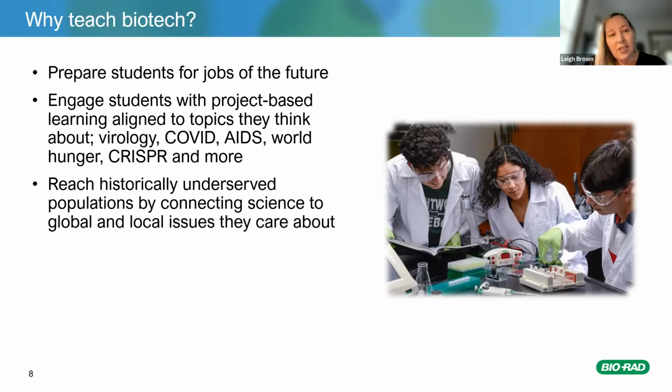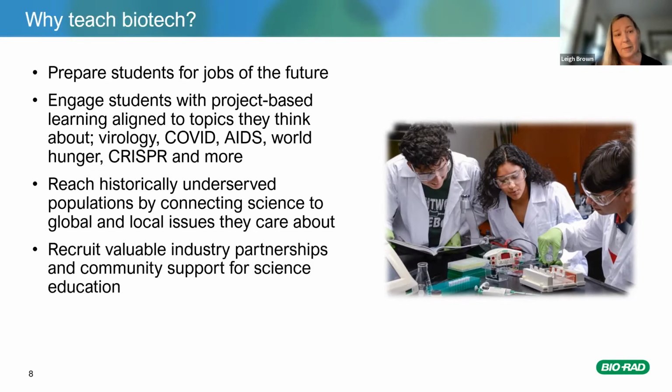So you can also really talk about different global and local issues that your students might care about. There might be something in particular. Someone in their school might have been diagnosed with a rare disease, for example. You could have an ag focus if you wanted to, and talk about things in that realm. But this allows you to really tailor what it is you're talking about in your classroom.